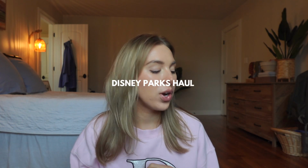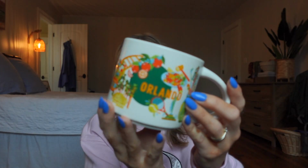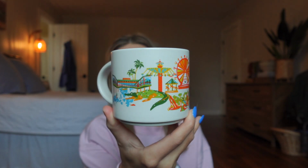But now we are moving on to our next category of stuff, which is Disney Springs, Disney Parks, Disney Resorts. So we're gonna start out with stuff that we got in Disney Springs that isn't necessarily Disney related, but we got it while we were there. So first thing is Dayton and I have been collecting some of the Starbucks Discovery Series cups, and I've been wanting the Orlando one, and so while we were in Disney Springs we went to the Starbucks that was there and we finally got the Orlando mug.